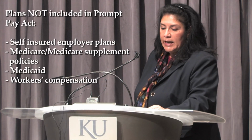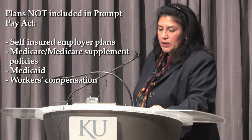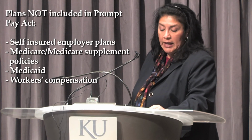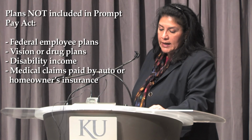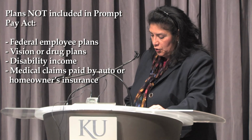Obviously, things like Medicare, Medicare supplement policies, Medicaid, workers' comp, federal employees plans, vision and drug plans, disability income, and then any medical claims that are paid by your auto insurance or your homeowners are also not covered.